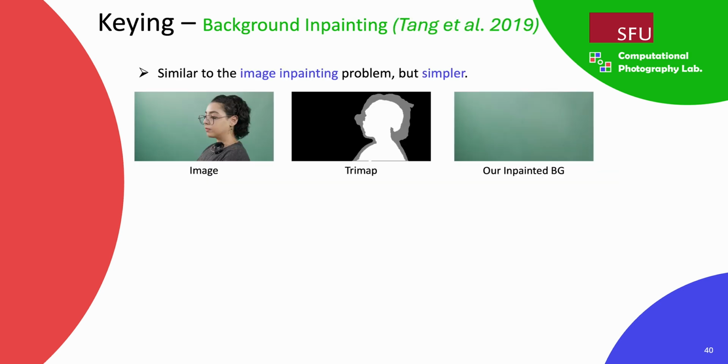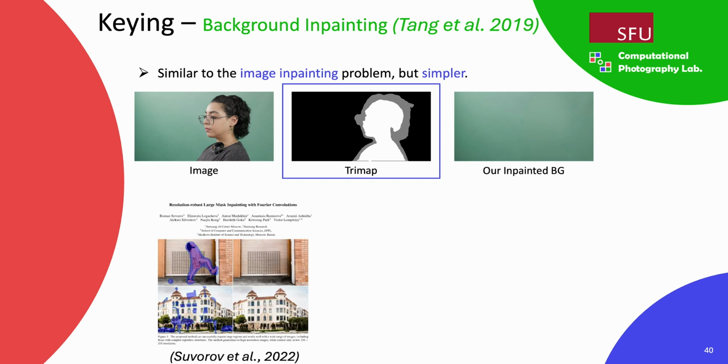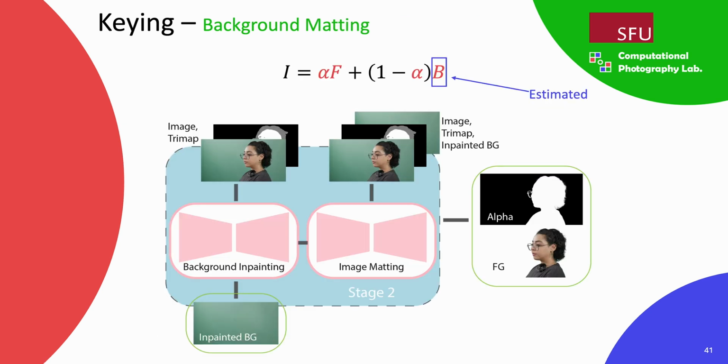We follow the background inpainting method from Tang et al. in 2019, where they mentioned that this is similar to the image inpainting problem but simpler. In this case, we replace the mask input of the general inpainting method with our trimap because we only care about inpainting the unknown region in the trimap. We utilize a state-of-the-art image inpainting network, which is referred to as LaMa, and modify the losses to compute on only the non-foreground regions. Now that we have been able to estimate the background, we can move to our image matting network.